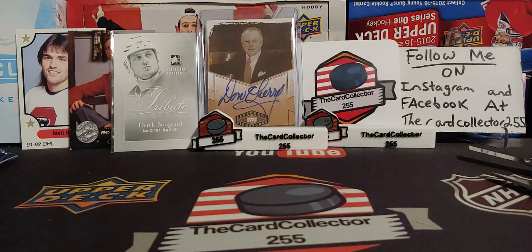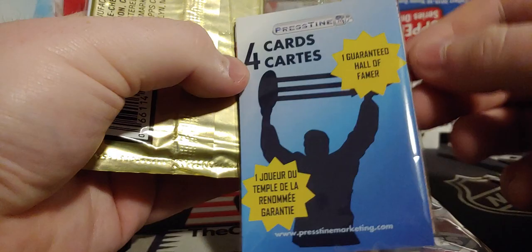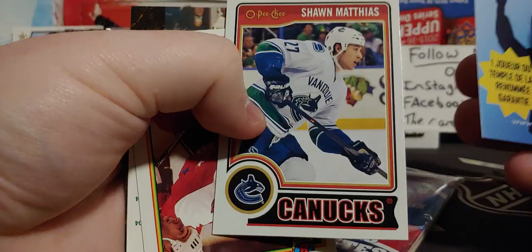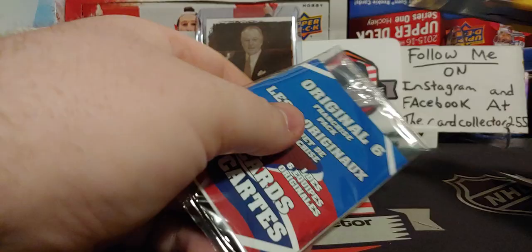All right. Next pack. All right. Let's see what we've got here. Original 6 teams. 4 cards. 1 guaranteed Hall of Famer. Oh, another pack of Premier, 2010 to current. Oh, you should see my anticipation opening these up. All right, let's see what we got here. We got 4 cards. We got Sean Mathis, Rob Murray, Sergei Fedorov, and Ray Bourque. Very cool.